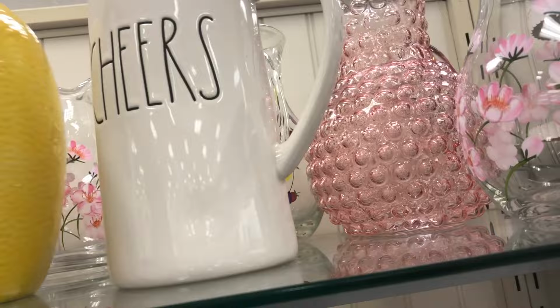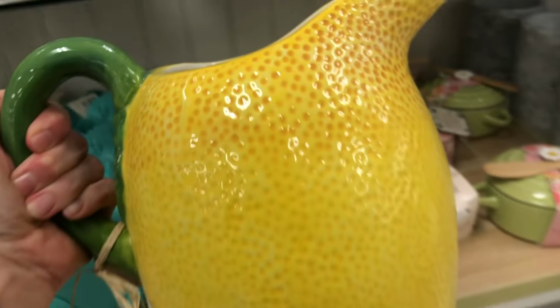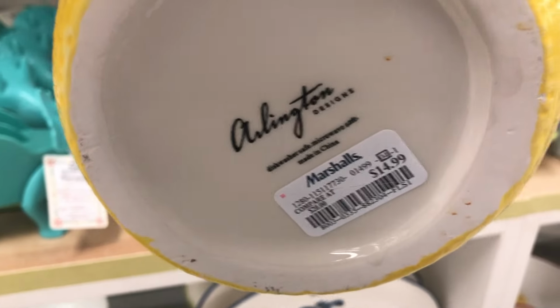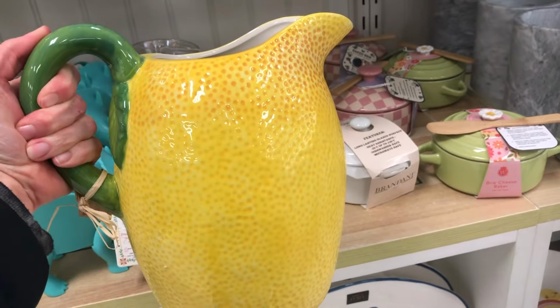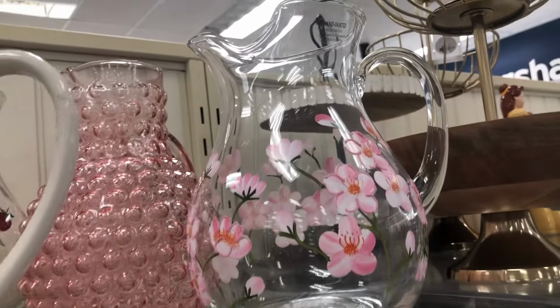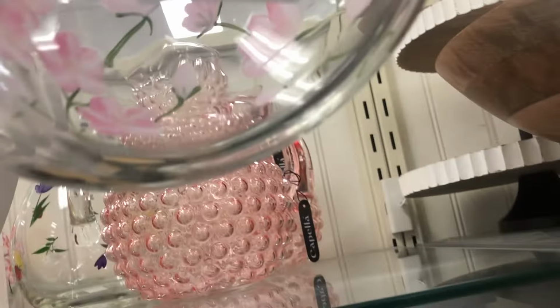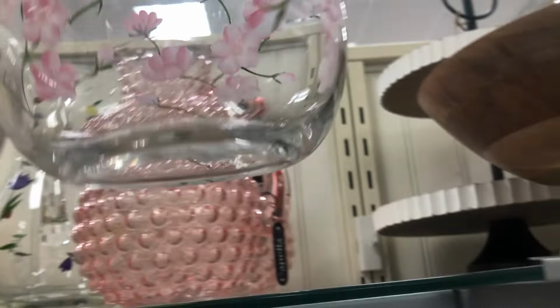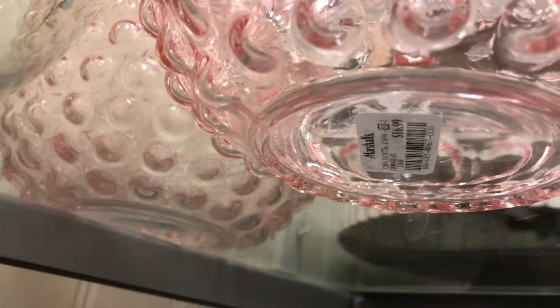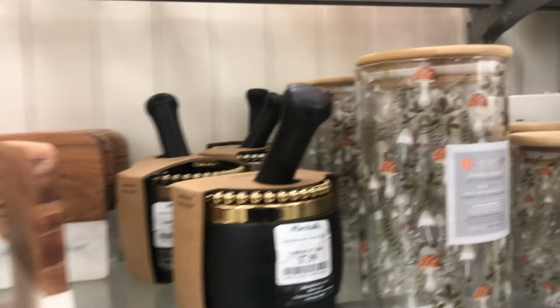And look at this lemon pitcher, you guys. How fun would this be for like lemonade in the summer? That's awesome, isn't it? $14.99 only, and it's huge. You could put a lot of lemonade in there. And they also have this really pretty pitcher with the hand-painted flowers, which I would be kind of scared to use, honestly. $16.99. I feel like the flowers too, when you wash it, would like come off. You'd have to be super careful. They have this bubbly one at $16.99.